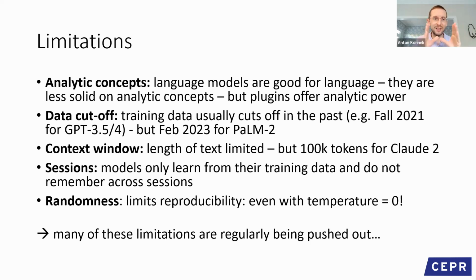There is a limited amount of text that these systems can digest. So ChatGPT, for example, can only take about 3,000 words. There are other systems that we can resort to that can digest much more. For example, I will show a use case of a system called Claude 2 that can digest up to 100,000 tokens, which corresponds to about 75,000 words.